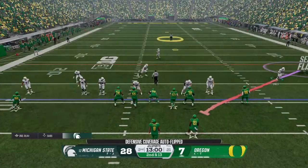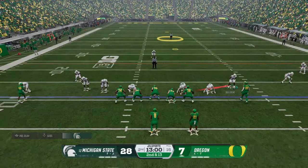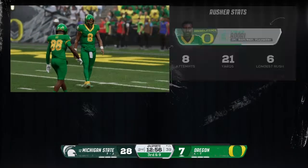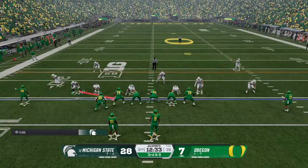So now it's 2nd and long. They'll go right back to him. Finds a little bit of space. He'll get 3 out to the 15. They've got to come up with a big play on this 3rd and long.